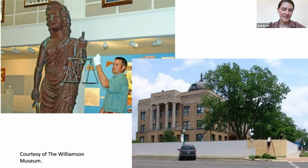If you were in Georgetown though between 1966 and about 2007, the bottom photograph is the courthouse you might be more familiar with. In 2005, so the period of 2005 to 2007, the courthouse underwent restorations as part of a grant from the Texas Historical Commission. Those pediments, those balustrades, all of that was put back in place. So it was a massive undertaking.